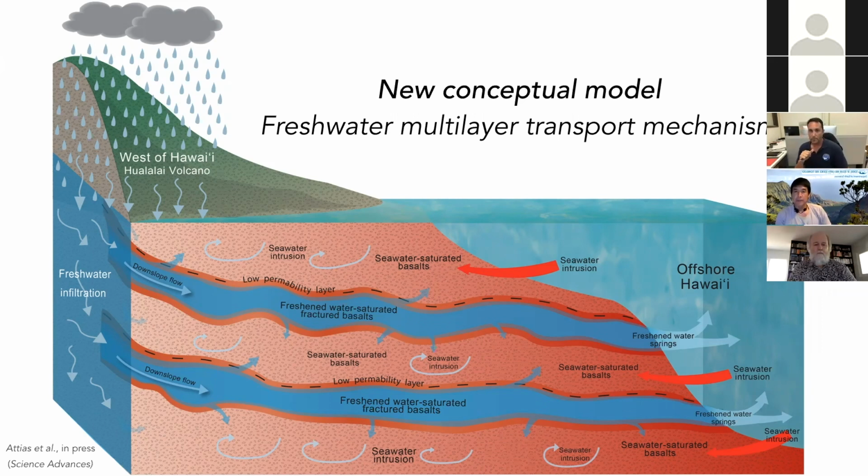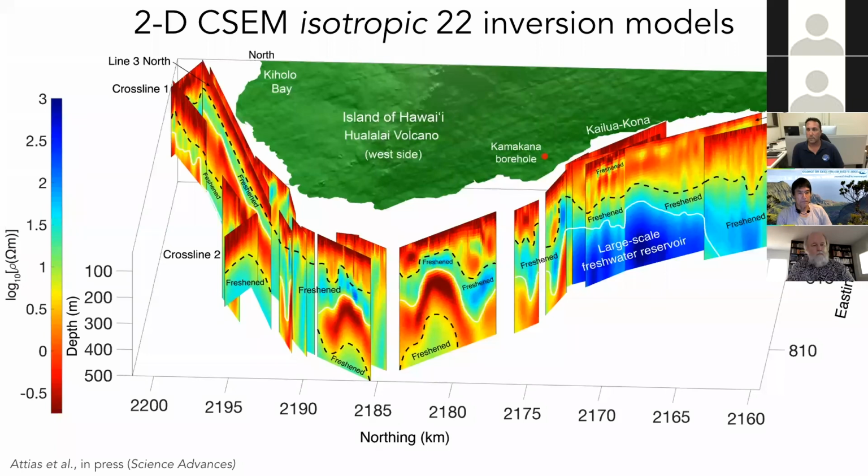Hello? I don't know if you can hear me. So I'm curious. I know that you didn't do a full 2D receiver grid, but I'm curious if it would be possible to invert this data set in 3D with something like MARE2DEM instead of just stitching together 2D line inversions, and whether or not there would be any value to that, if it's possible.